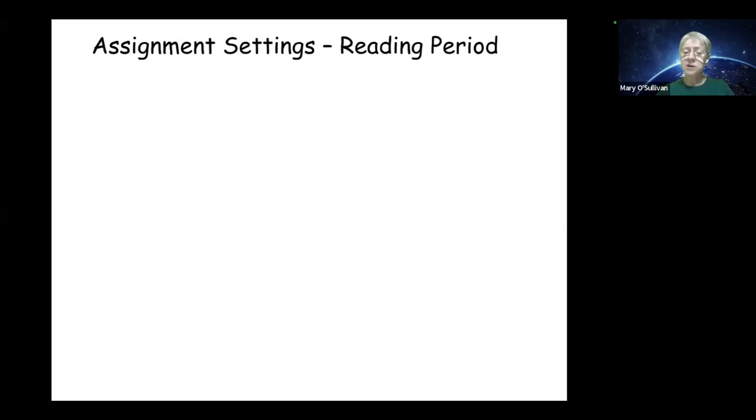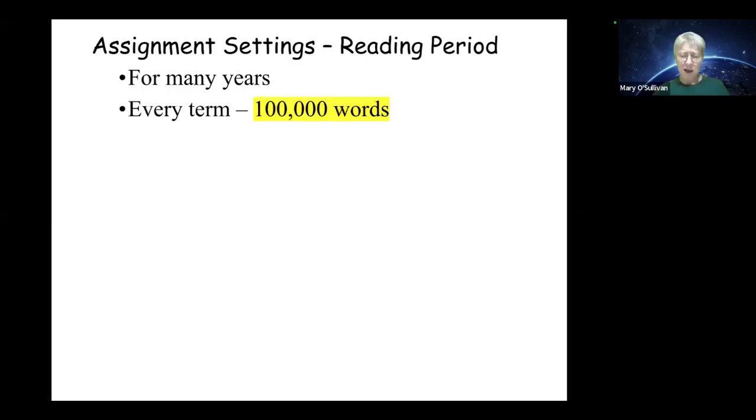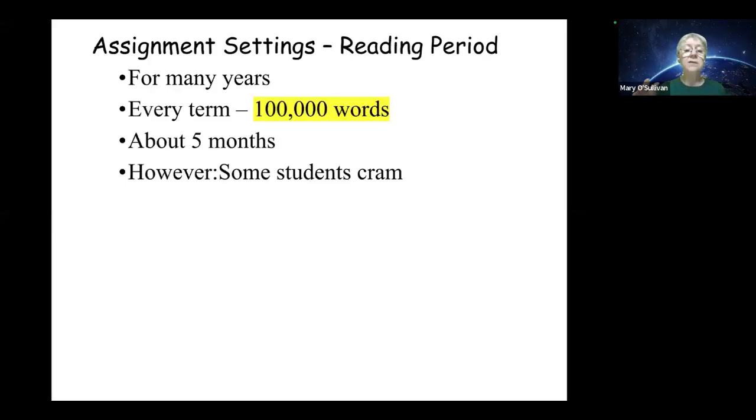In regard to the assignment settings and the reading period, for many years, actually for about 5 years, every term I set the goal at 100,000 words. It was just one assignment, 100,000 words for 5 months. However, some students crammed in maybe August, coming on to the end of term in September. They just crammed at the end, which is really not the idea when it comes to extensive reading. It should be done consistently.